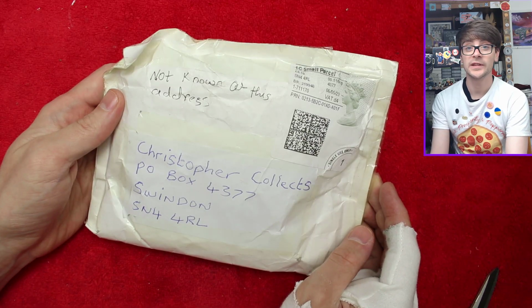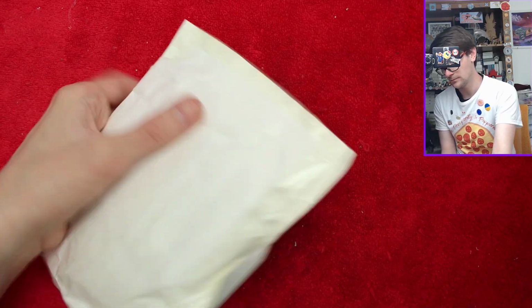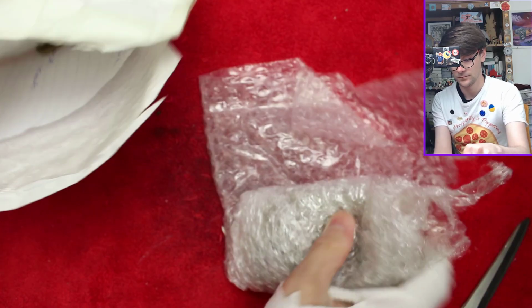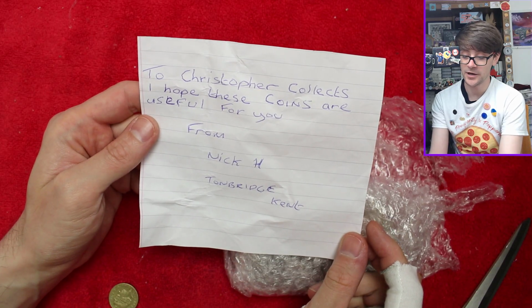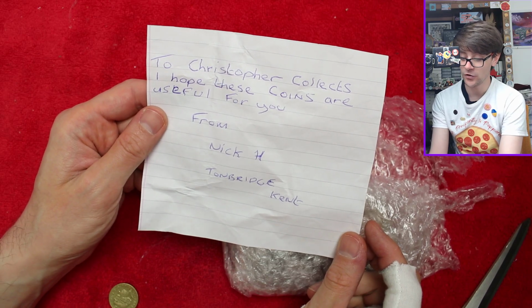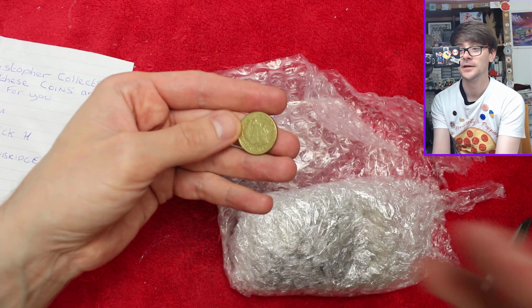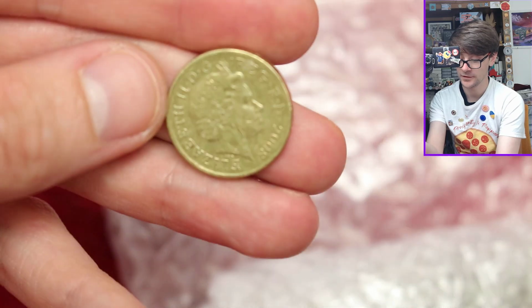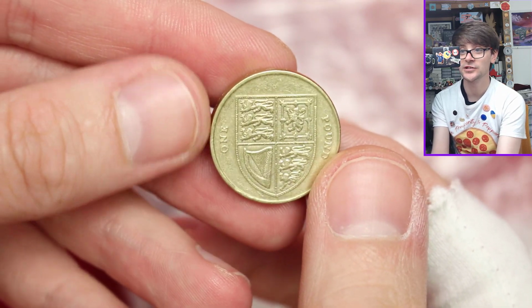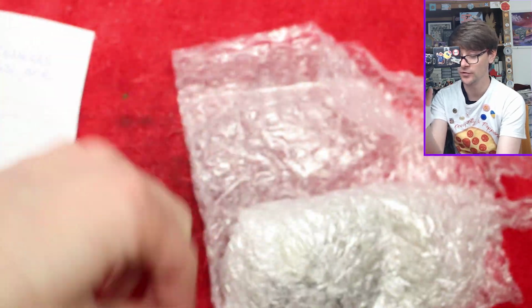We're going to wrap up with this one as the last bit of mail. It says, To Christopher Collects, I hope these coins are useful for you, from Nick H. in Tonbridge, Kent. Ooh, what's this then? Looks like an old round pound, 2008. So it's the first year we saw the Shield of the Royal Arms on it, which is very, very cool.